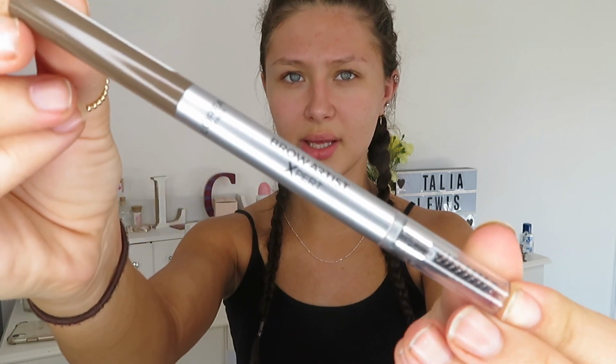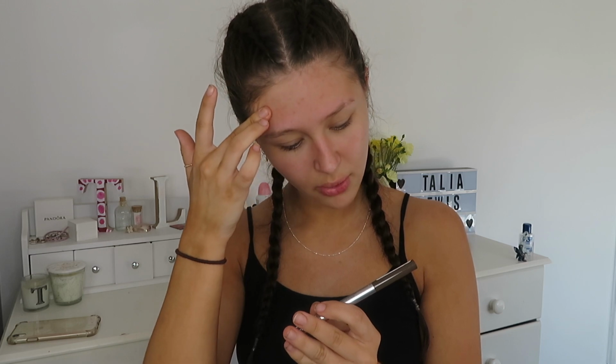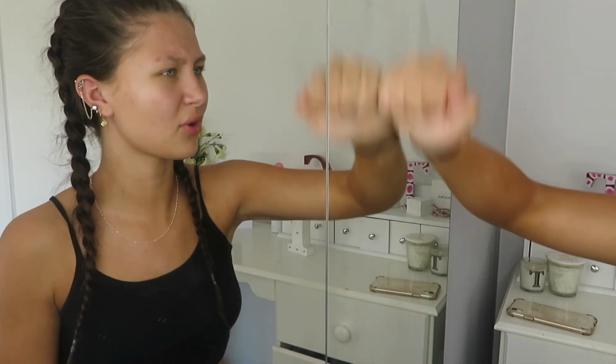So I actually start with my eyebrows. The brow pencil I use is the Brow Artist Expert from L'Oreal Paris. It looks like this. And I use it in the shade 105 Brunette. The first thing I do is just brush them out. And I've sort of brushed the hairs upwards, and obviously make sure that they're all going the same way. Why is my mirror so dirty?